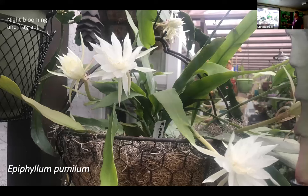This one is pumilum. I've got a piece of pumilum with me. It's a small, white, night blooming one.